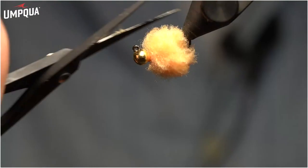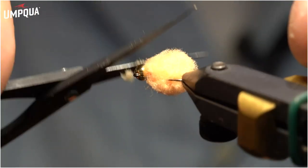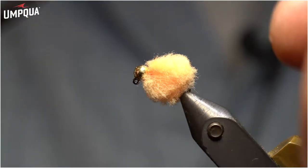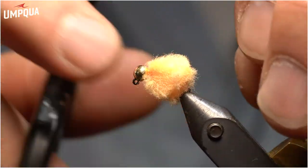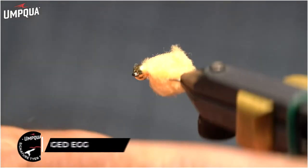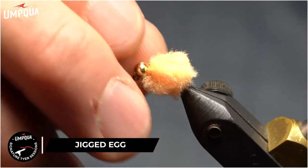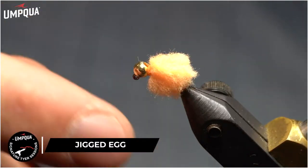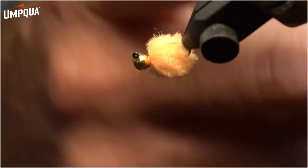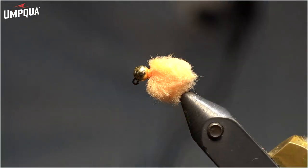Pretty advanced for tying an egg, but like I said, there's lots of other materials and easier ways to do an egg. But if I'm going to fish a jigged egg, that's how I'm going to tie one. So that's a size 14 salmon colored egg, beaded, and the hook is hidden inside that egg. It's nice and soft and not quite perfectly round.